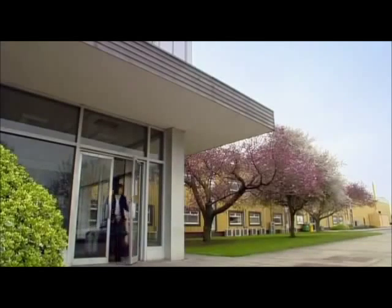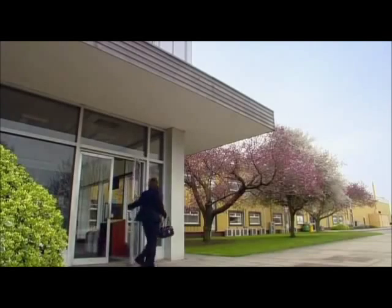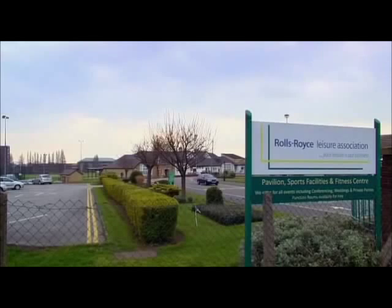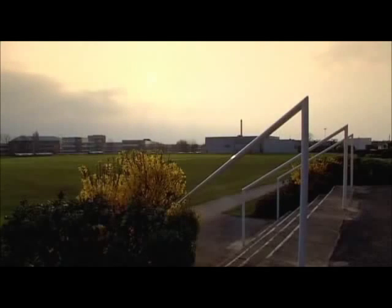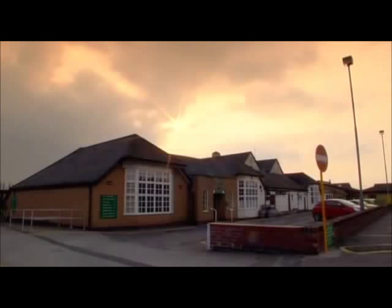About 12 years ago, I joined the Rolls-Royce Ladies Choir. We rehearse every week on a Monday evening at the Rolls-Royce Leisure Association. It's a really enjoyable evening after a day at work.